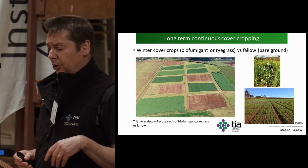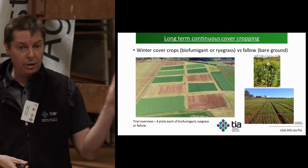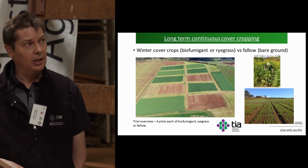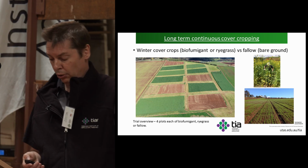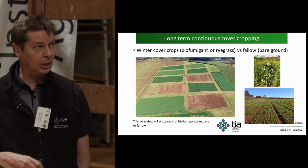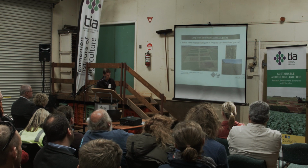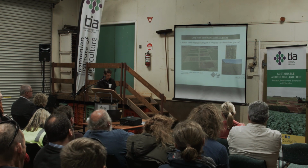The setup is pretty simple. It's basically comparing 3 winter treatments. One of them is a biofumigant called Caliente, the other is a ryegrass, and the third is a fallow operation, which is leaving it as bare ground. These are fairly common ways of managing soil over winter within Tasmania. And there are 4 large plots of each treatment that we can see there on the diagram.